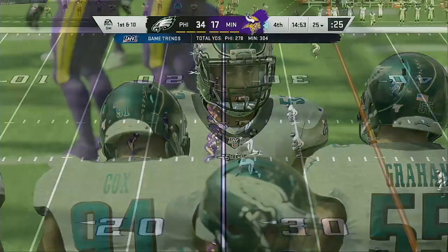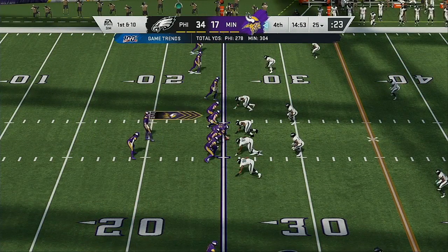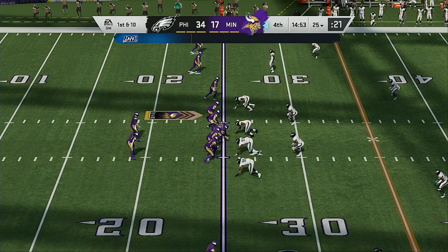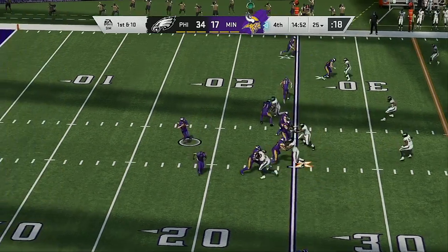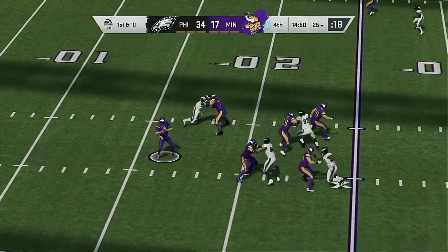Sense of urgency has to take over for them here. They know the score. They know the situation. And by the way, the punter no longer exists for their offense. That's how they have to treat this drive. They need points. Big time.